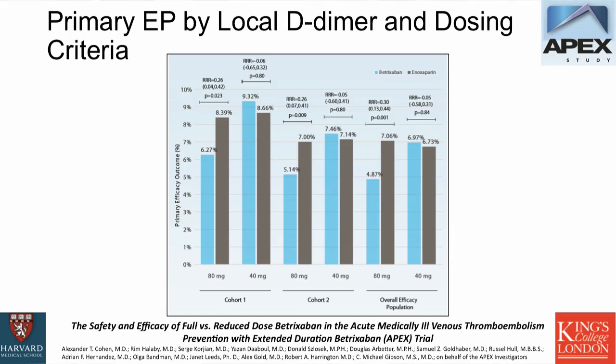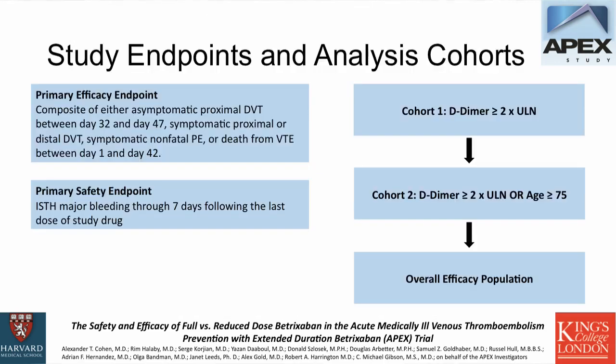As I mentioned, the importance of this data is we now have confirmation, meeting all of the pre-specified statistical endpoints, that the 80 milligram dose is effective in tier 1, tier 2, and tier 3. Just to read that, tier 1 is D-dimer, upper limit of normal above 2, and this is a biomarker of high risk in an already enriched high-risk population. Going to cohort 2, this is now D-dimer, with the specification you see here, or age, I should say, not and, of 75 plus, which is another biomarker for risk. And then we go to the overall population, including all of these patients.